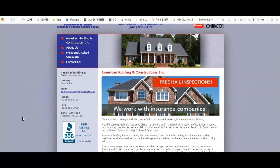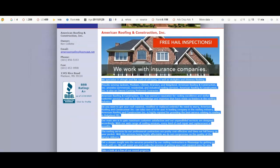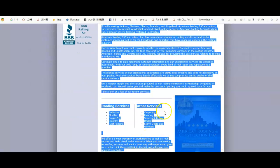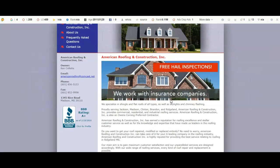Starting out with content, when I'm talking about content, what I'm referring to is anything here that I can highlight on your page. All this stuff down here, all the writing, is content. Google wants to see that you are the local expert in your area, and that's how they determine who they're going to put in front of the people that are actually searching for roofers in that area. So more content is better.